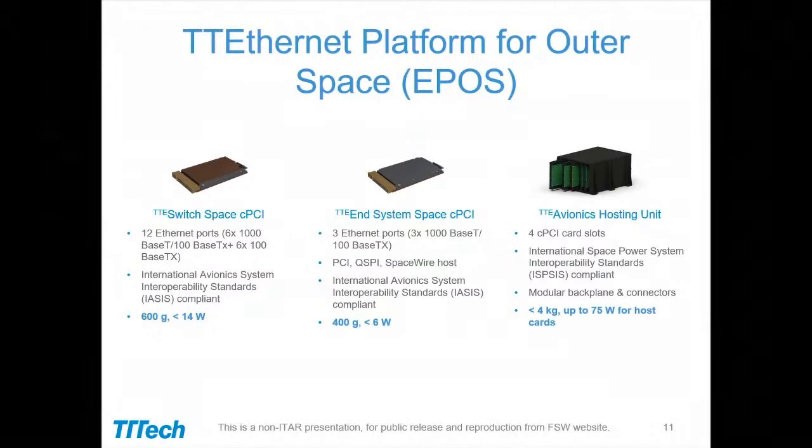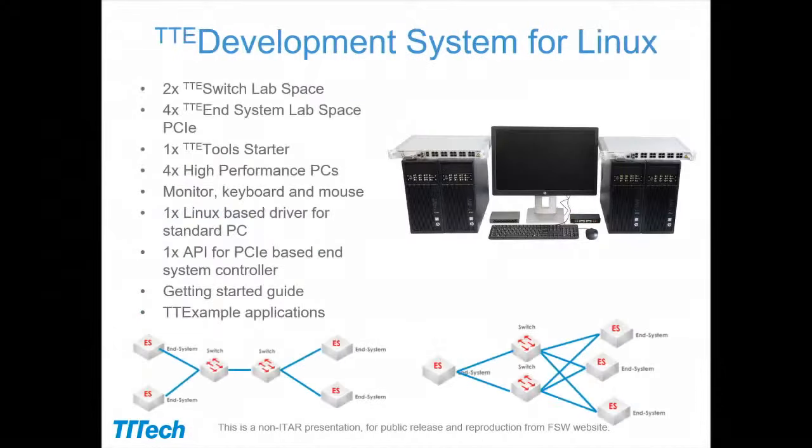And then on the right is the Avionics hosting unit, where the cards can slot in. There's 4 CPCI card slots, as well as a processor, where TT Tech recommends the use of AITech SP0 for the processor, but really whichever one meets your needs, you can use. And that one also comes with a low weight and provides power for the cards. And moving on to the development level, Bob will take back over.